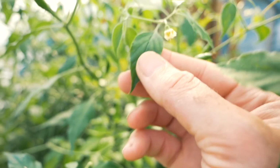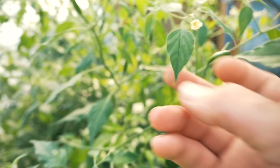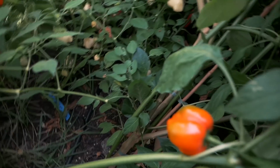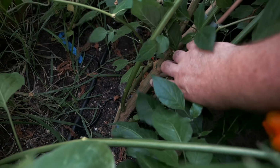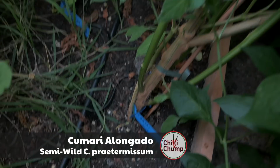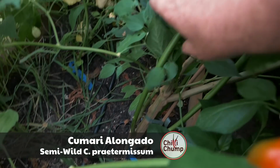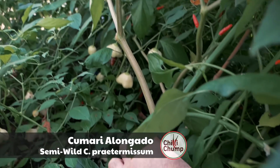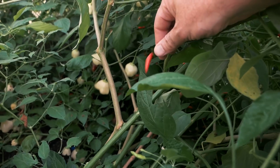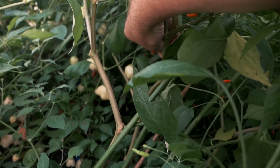They're quite furry, these tiny little flowers. But let's have a look and see what we are working with. Wow, that's quite a beastly plant. I mean, you can see how big that is. It is the Cumari Alongado. Wow. Okay, I see some more peppers at the back there. But this Cumari Alongado, I'll be interested to see how they taste.